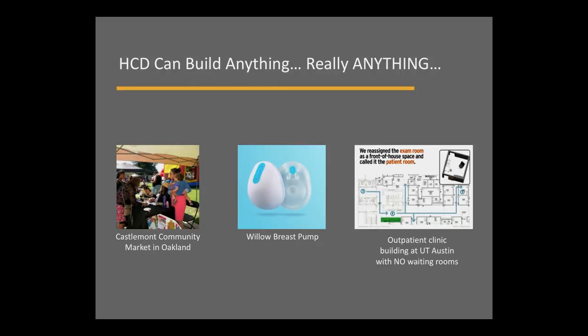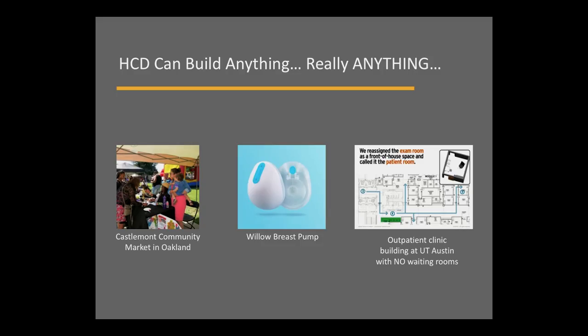So it can really build anything, and these are some really great examples. The first is a community market in Oakland, and that was a solution to try to address preterm birth and poor maternal fetal outcomes from underserved communities. The solution they found was a market. The other one is a medical device. This is a novel breast pump. It won best in tech at CES, which is the big tech conference, and this small little breast pump was put in the corner.